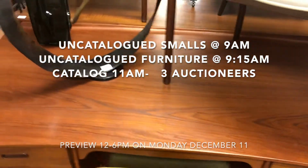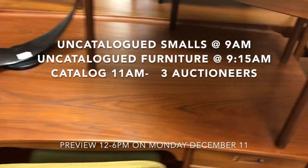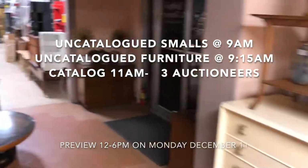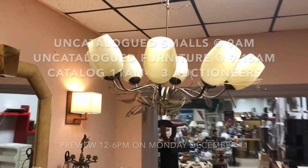And as you can see, another thing that you can see in the video is when I go around, you can see what the finish looks like, how clean it is, if the finish looks like it's damaged or whatever. Let me jump over here. There's a Tynell chandelier. Very nice one right there.